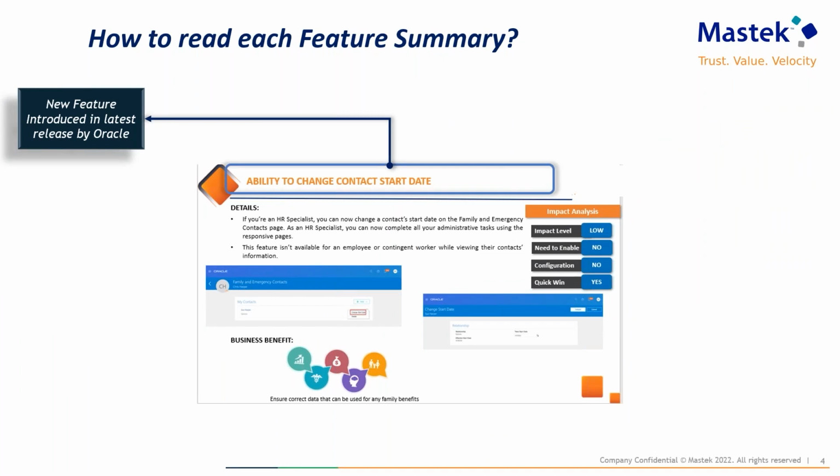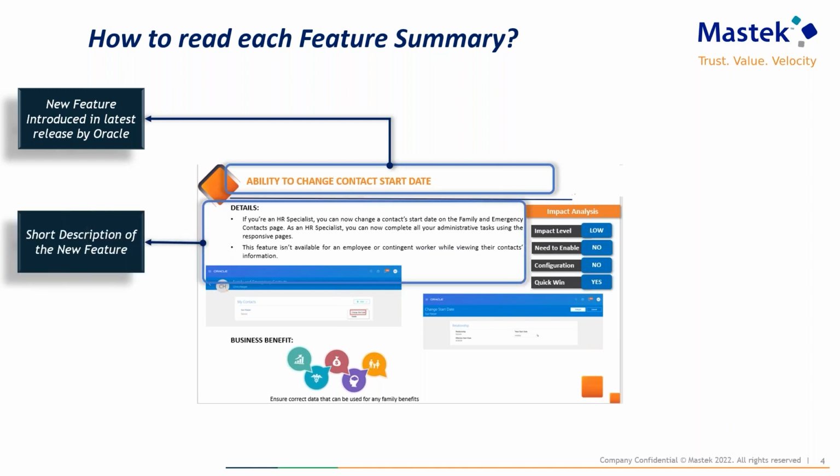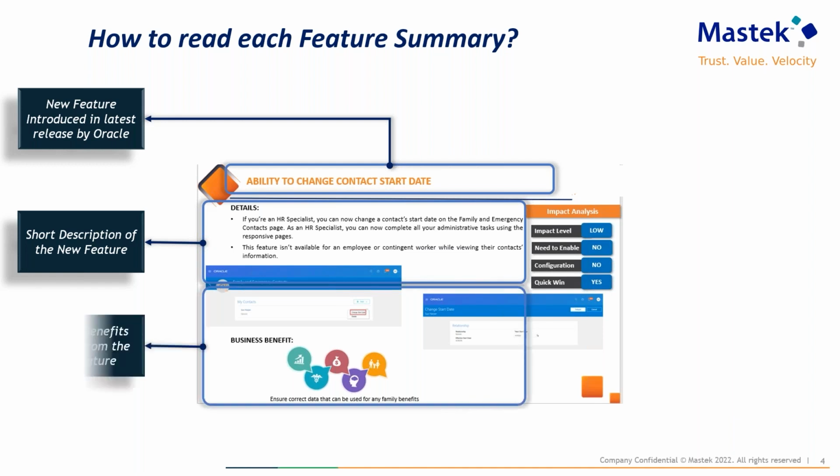This is just to give you a glance at how we have created the structure of this particular session. So this will have a list of new features coming into 23C. Then we have the detailing on the features so that you get a brief understanding of what the new features are all about. The next one is what the business benefits and the important takeaways are for you.